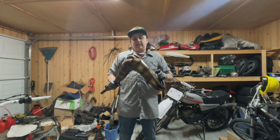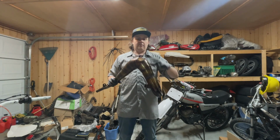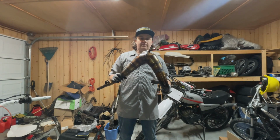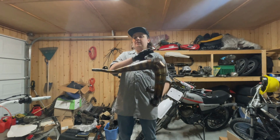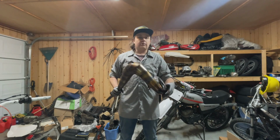So anyway, there's not a whole lot to it. It's a nice, beefy expansion chamber. I am going to be going over this and Scotch-Brite padding the whole thing, making it nice and polished, going over the welds.